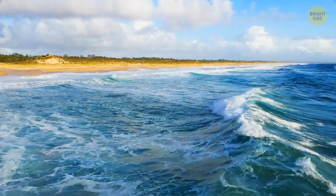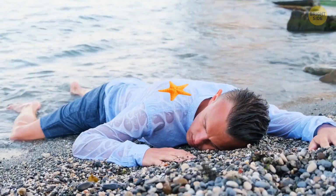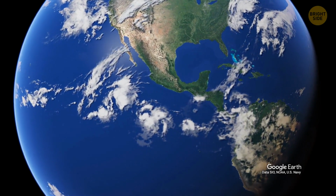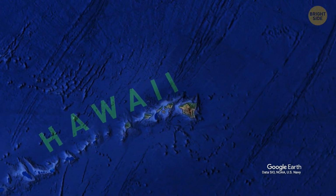Giant waves come crashing down on the soft, sandy beaches of Hawaii. You've washed ashore, covered in seaweed, and a starfish sucking on your back. You get up and lean sideways to get all that water out of your ears, squinting your eyes in the bright sunshine. Wow, that was a swim! Ah, Hawaii, you finally made it to the Aloha State.